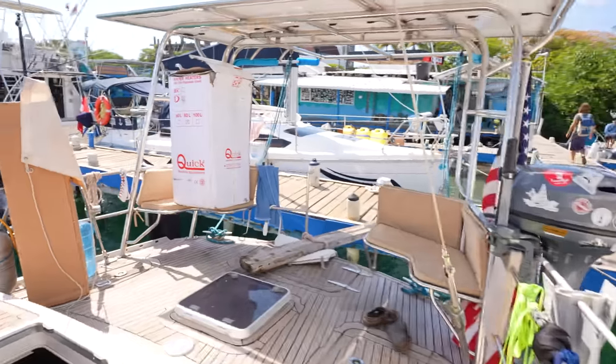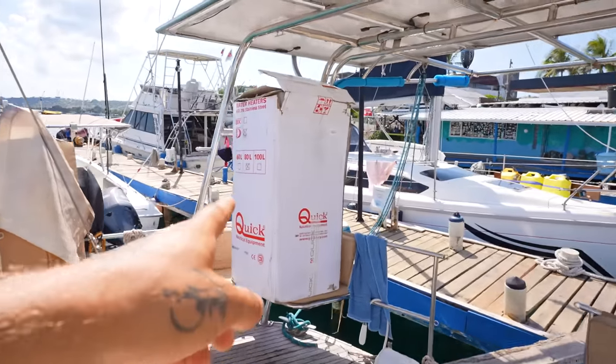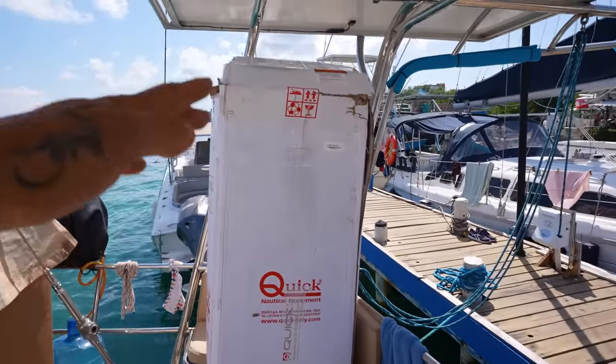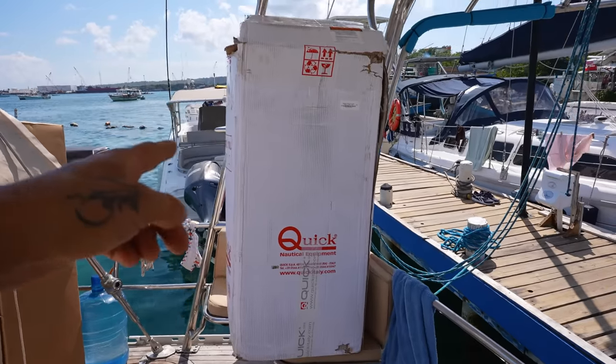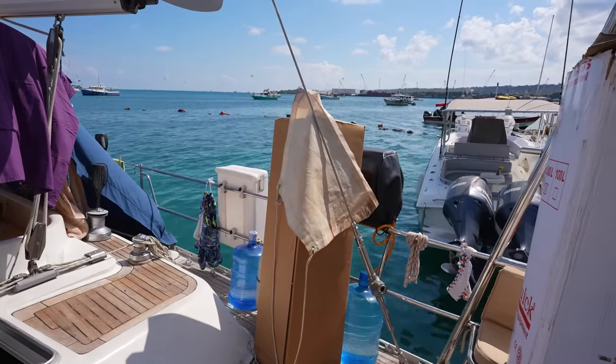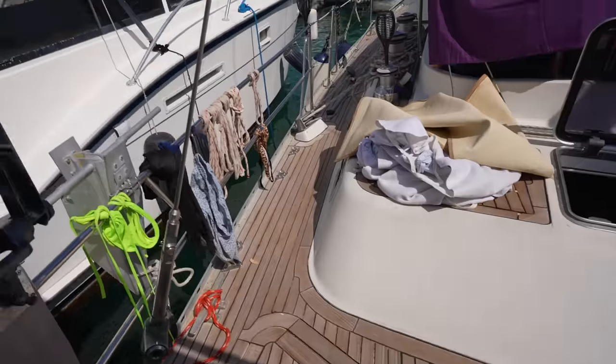So the only boxes left are this and that. Wait a minute. Yeah, that box is the washing machine, and I don't know where to put that yet. That is the water heater, and that's going to go back because it's just too big. I knew it was too big. It's like double too big. I need some half that size. That's an 80 liter. I need a 40 liter. And that is the water maker, so I'm going to install that later. But most of the other stuff's done.